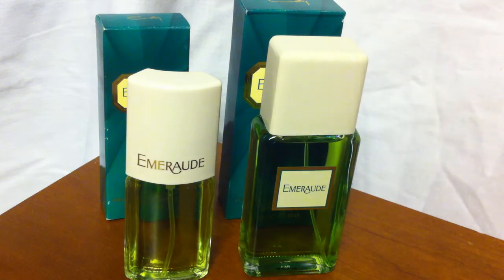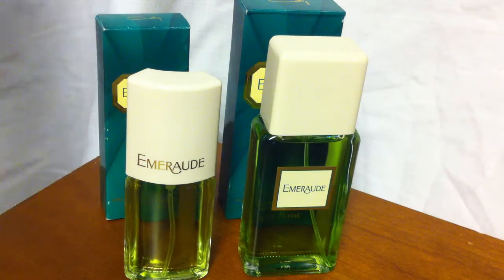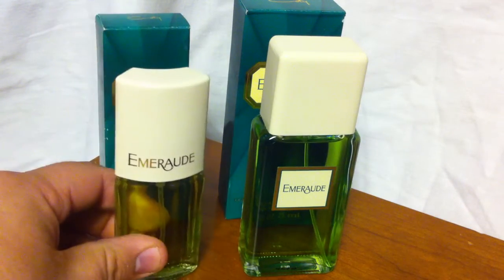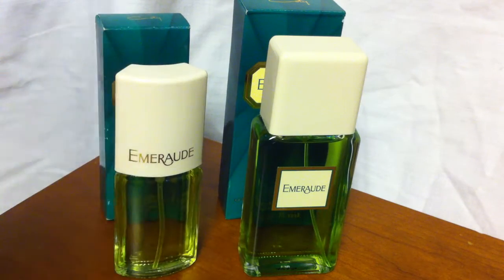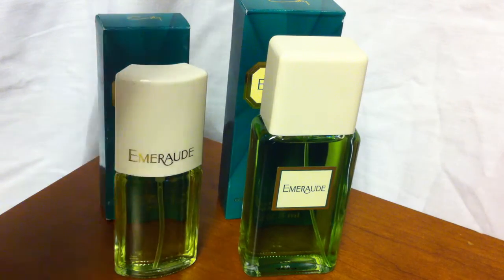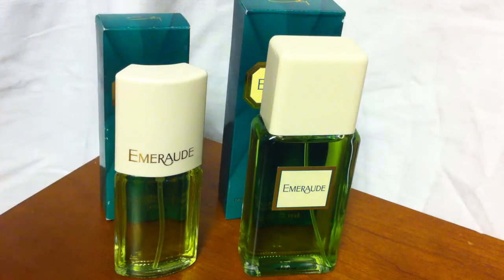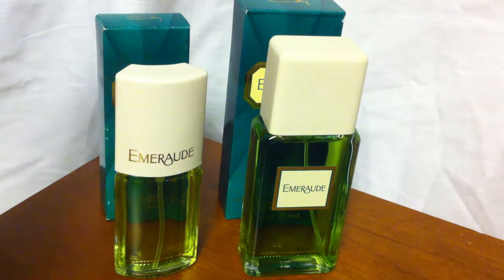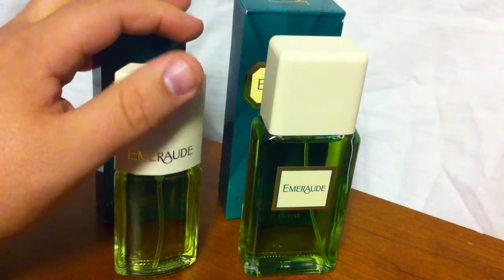So I get home and I look it up on Fragrantica and find out it was made by Coty in 1921. And Coty's old vintage perfumes are very good. So I went on eBay and I found this vintage bottle. I got this vintage bottle for $9. So this vintage bottle came and I was like, yes. I was reading different things about it, and people say the vintage is better than the new version. But I still wanted to see what the new version smelled like, because it's not every day you're going to find a vintage version for a good price.